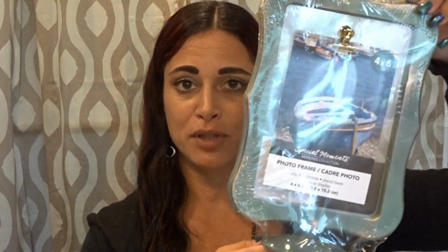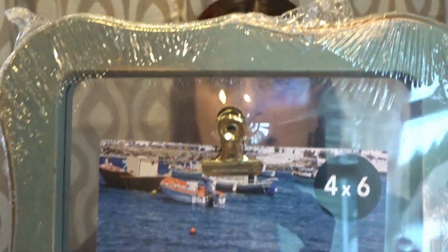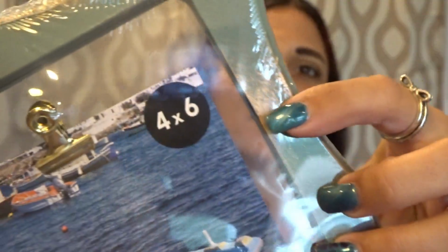They had it in black, this white, and this light bluey, tealy color with the gold accents. I don't know if you can see it in the camera here. There's some gold. And I really liked this one, but they only had one. So I would have got more of this one to do something with, but beautiful.